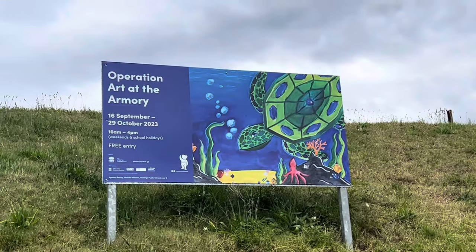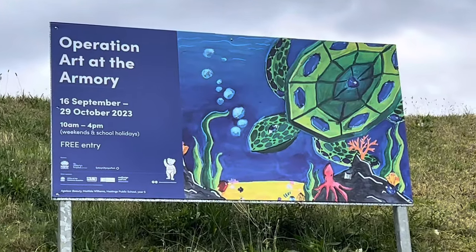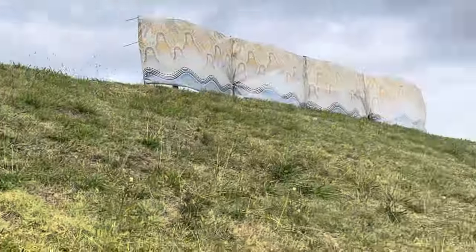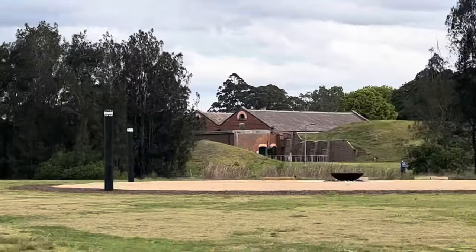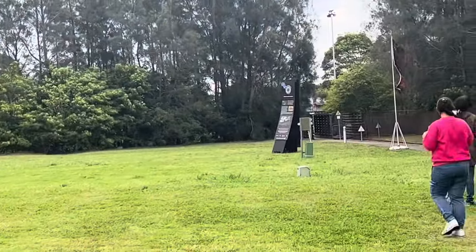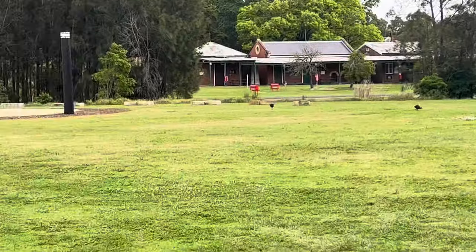So this is outside and this little board says this is running from 16 September to 29th October, and as you guys can tell, it's October right now, so it will be ending near Halloween time.